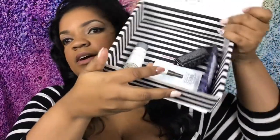So, this is what I got, all what I got in here. And I wore the stripes because I was like, ooh, I need to match my Sephora box. Yes! I'm on one tonight, guys, by the way. I just worked all day and I'm just like, I'm on one. So first I'm going to do the lipstick because I have nothing on my lips and I feel nude.